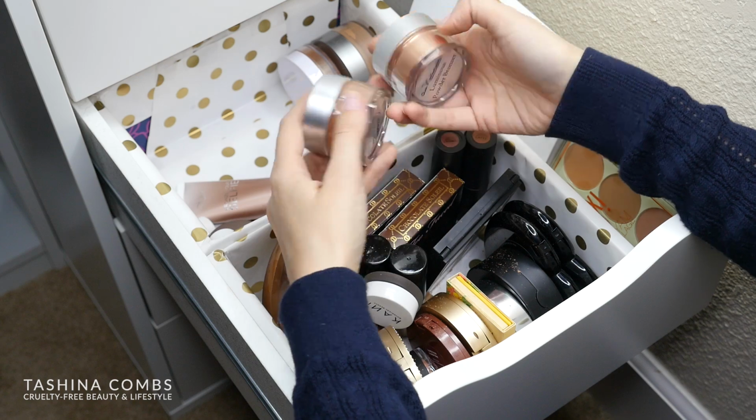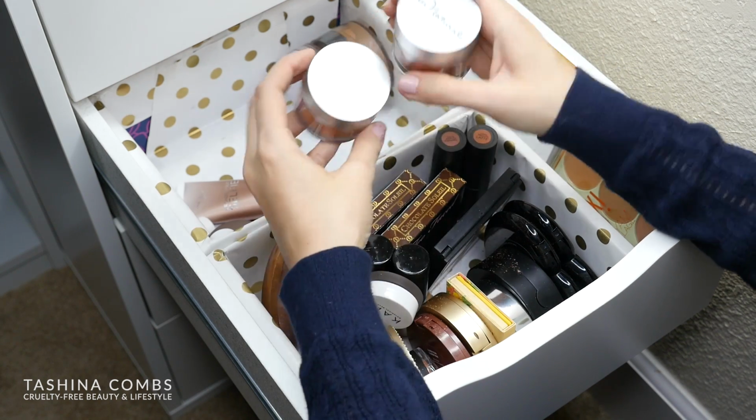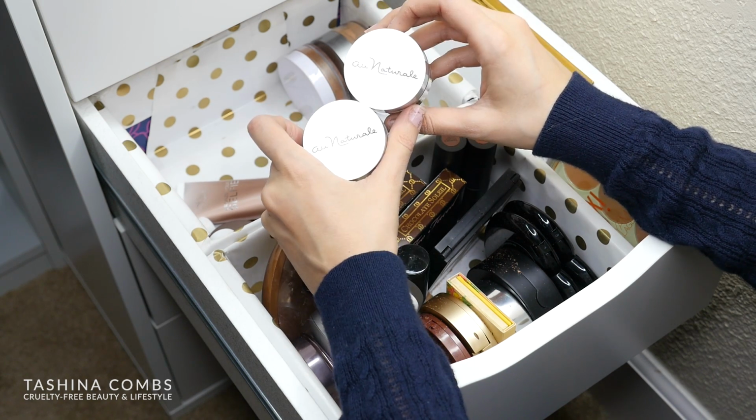A couple of other old bronzers from Au Naturel, Warm and Luminous, which I now have in the new packaging, so I'm going to be getting rid of these as well. Again, these ones I've had for a few years as well. They're just past their prime, so I'm going to toss these.